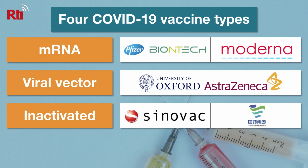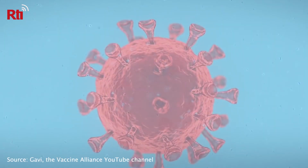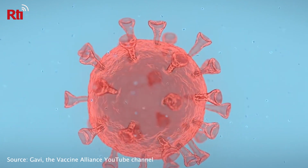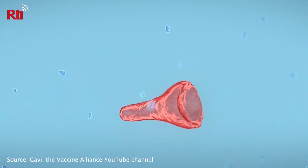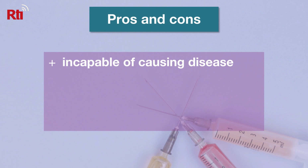That brings us to the fourth and final type, the kind the Taiwanese manufacturers are developing, protein subunit vaccines. How do they work? Protein subunit vaccines take little parts of the virus and use those to trigger immunity. For COVID-19, that means harvesting the spike proteins from the surface of the virus. This kind of vaccine is incapable of causing the disease because the spike proteins on their own can't infect human cells. That means they're very safe.